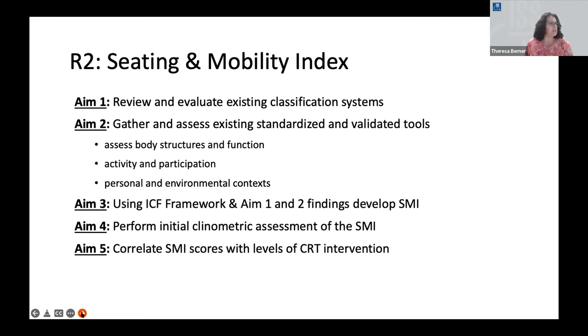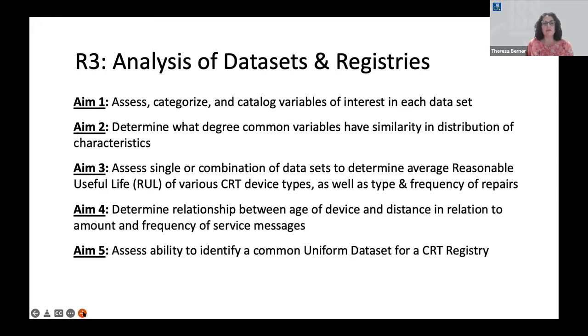The next slide shows R3. This is the analysis of data sets and registries. The 5 aims up there are assessing, categorizing, and cataloging variables of interest in each data set, and determining what common variables have similar distribution of characteristics. They're looking at assessing single or combination data sets to determine average reasonable useful life, the RUL, of the different CRT types, as well as types and frequency of repairs.